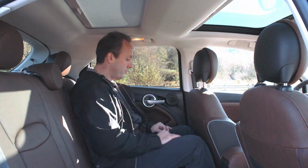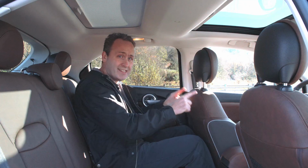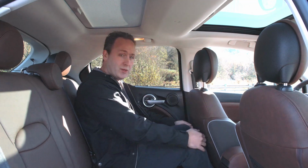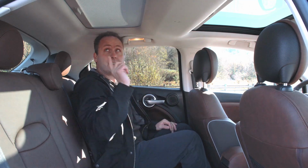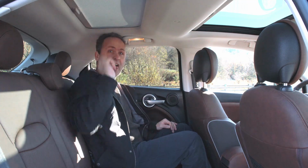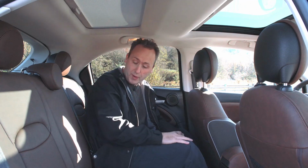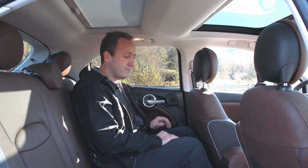In the back, plenty of room for a full-size adult. I'm 6'1", and I got lots of room. I got plenty of knee room, and keep in mind, this driver's seat has not been moved. This is actually the seat position I would use normally, and I still have 2 inches of leg room. Plenty of knee room, and this is actually kind of neat. I got my own sunroof back here. Cool. That is an extra option, but it's really cool. I like it. Elbow rest? Nope, don't have one of those, but I do get my own power windows. Yay.